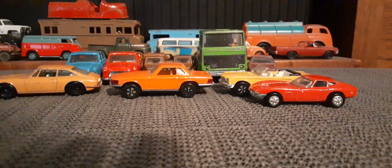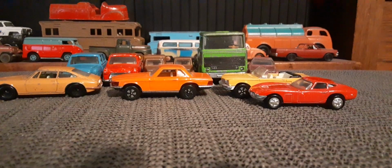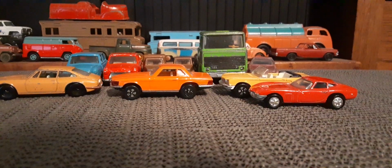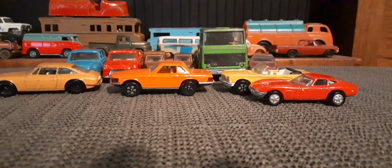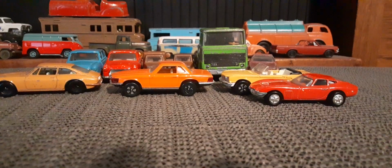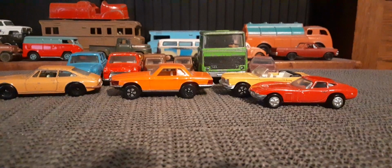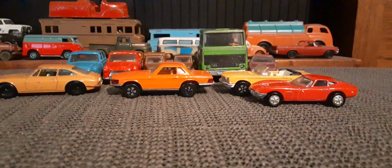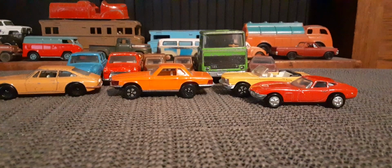Now these are just some of my Playarts. I figure I have another maybe 15 or so in varying conditions. Some trucks, Mercedes ambulance, a couple Greyhound buses, the Mercedes police vans. I know there's a few more. Can't think of off the top of my head. Yeah, some of those weird sort of almost Japanese-looking trucks.